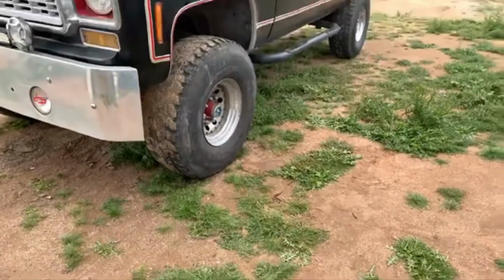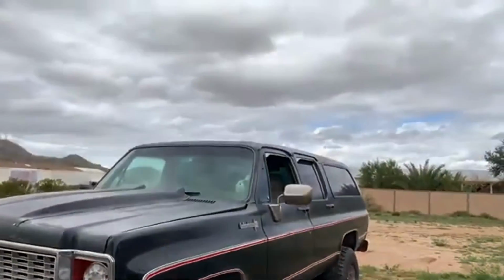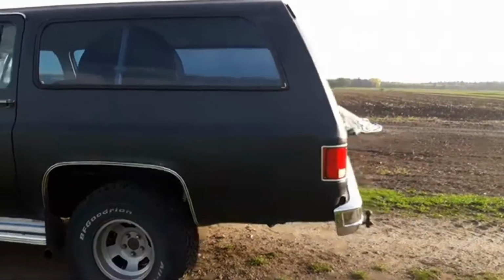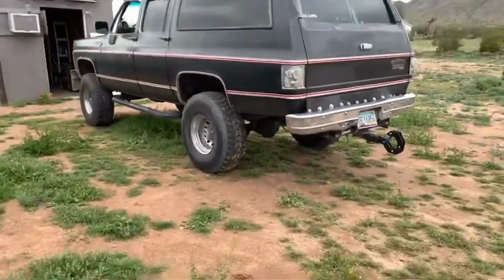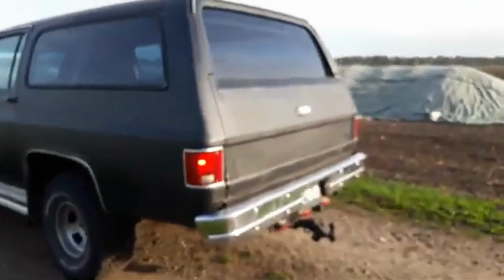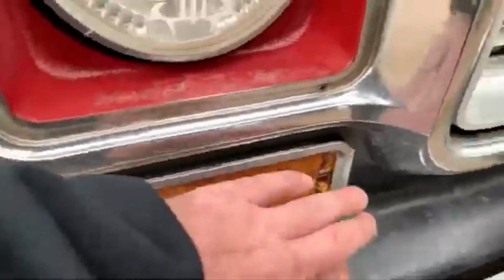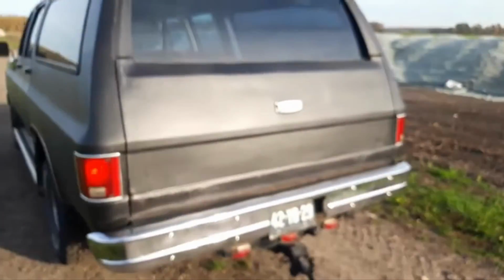This was a vehicle that could carry 8 people and their luggage, tow a massive trailer, and still be comfortable enough for long highway trips. Nothing else on the market could do all of those things well. Under the hood, the Suburban could be equipped with everything from a mild 307 V8 up to a serious 454 big block. The 454 version was particularly impressive. It could tow enormous loads while still delivering reasonable fuel economy for such a large vehicle.